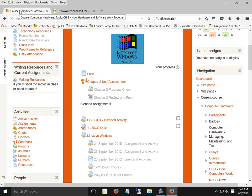Okay, so we're doing a custom install, which is the bottom one. The only way you can upgrade Windows 10 is if you're upgrading from the right version of Windows. So we're going to go ahead and do that. The next screen that we see is the disk partition.